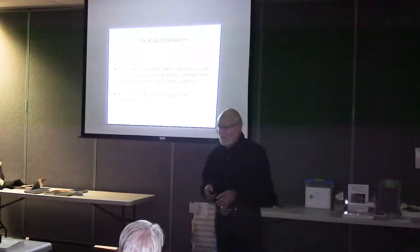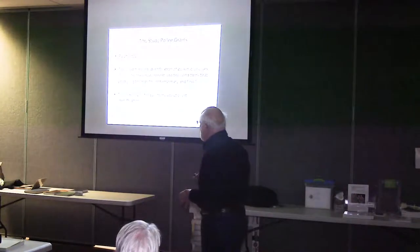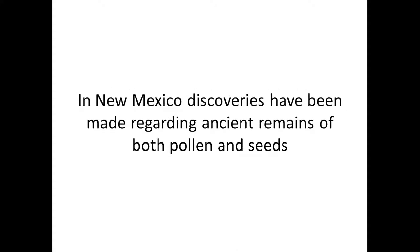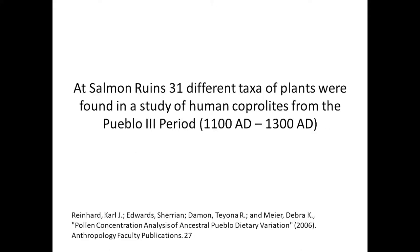And that's tough. There are not many people, except these people, who really know how to do that. And we learn a lot about ancient people using pollen. And there are, like I said, people who sift it out and look at it and are able to identify what plants were there. In New Mexico, we found a lot of pollen from many of the ruins that were discovered in New Mexico. Salmon Ruins. Now, you know where Salmon Ruins is, up by Bloomfield and Blueﬁeld? It had 31 different taxa found in a study of human coprolites.